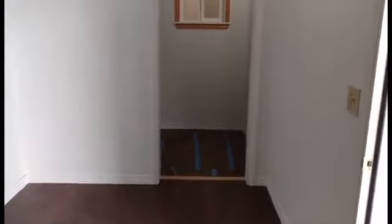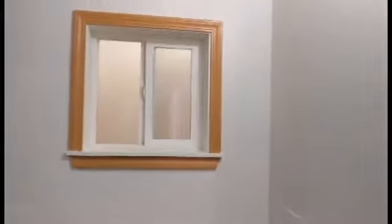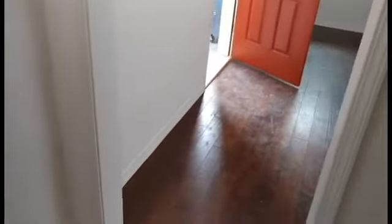But here we have one of the partitioning walls separating the main living area from the bathroom. So inside the bathroom there'll be a shower and a toilet. In this space next to the door will be a countertop. And opposite of it will be another countertop, which will include a sink and storage area.